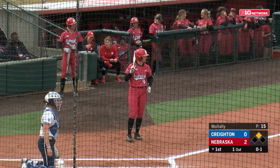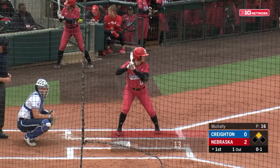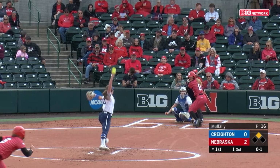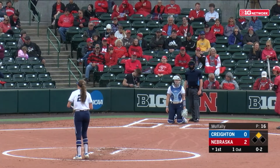So 1 out, but Huskers have already plated 2 runs on 2 hits here in the bottom half of the first. Yeah, Squire having a great season, hitting .328 at the plate with 4 home runs. At one point was co-Big Ten Player of the Week in February. There's a nice pitch delivered for a strike, and so Mullally goes ahead in the count 0-2.